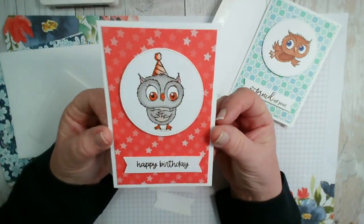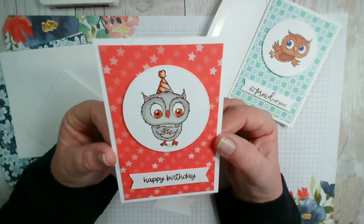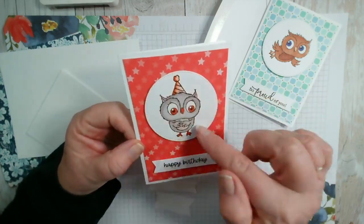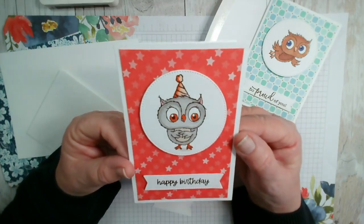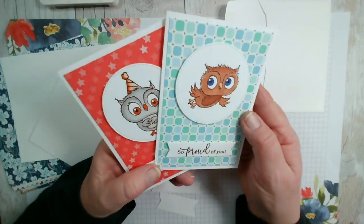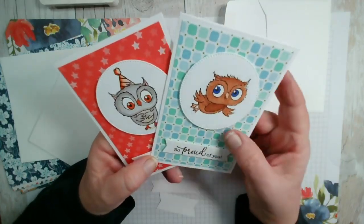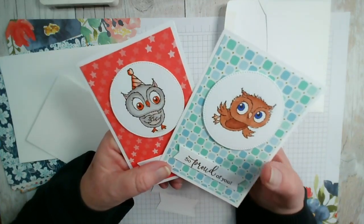So here's the cards that we're making for coffee and card this afternoon. It just features the cute owl in a circle die that I've already pre-cut. This one says happy birthday. This one says so proud of you. And you can colour these owls in really with any medium you prefer.